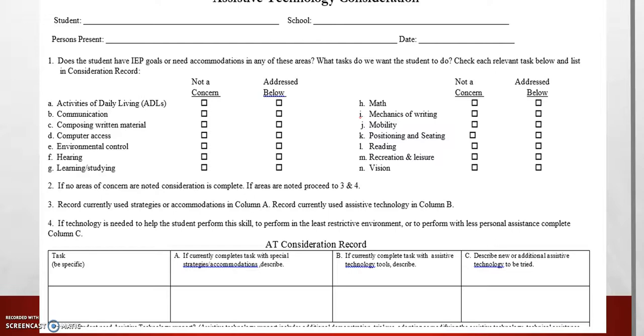is the student currently using assistive technology tools in that area, and how is that working? If it's set in stone that the student needs this certain communication device or writing grip, then you want to state that it's working and that they already have this. The last box is an area where you can state what needs to be tried with a student, because from year to year the needs of the student may grow as they're expected to do more things within the school environment. And so we have to try different tools to see if it's going to work for that student.